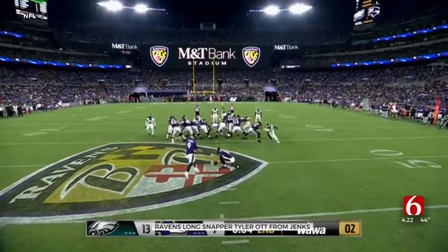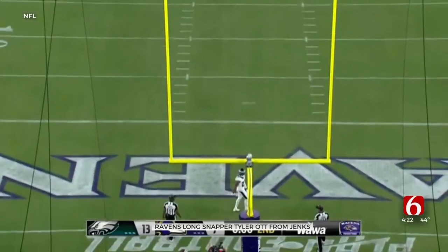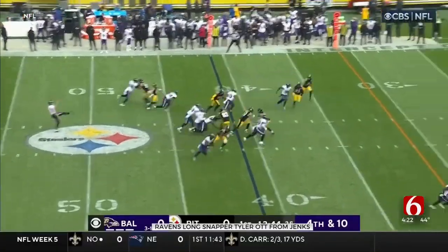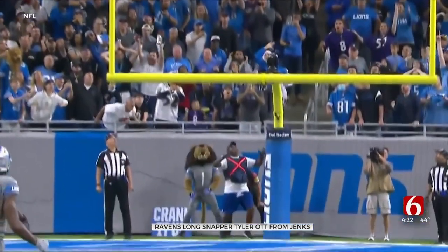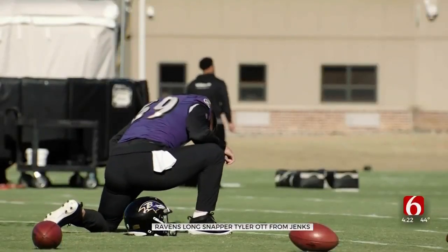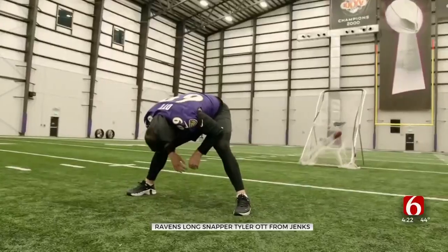A 60-yard field goal try to close out the half. When the ball goes through the uprights or lands inside the 5-yard line on a punt. Did that just happen? The kickers get the celebrations, but none of it happens without one crucial player. Meet the long snapper, Baltimore Ravens' Tyler Ott.